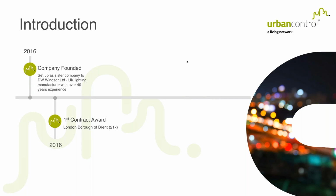2016 was a good year because we were founded, but we also won our first CMS contract with the London Borough of Brent, which was for 21,000 CMS nodes. That project was delayed through procurement, but is currently on site at the moment and progressing well.